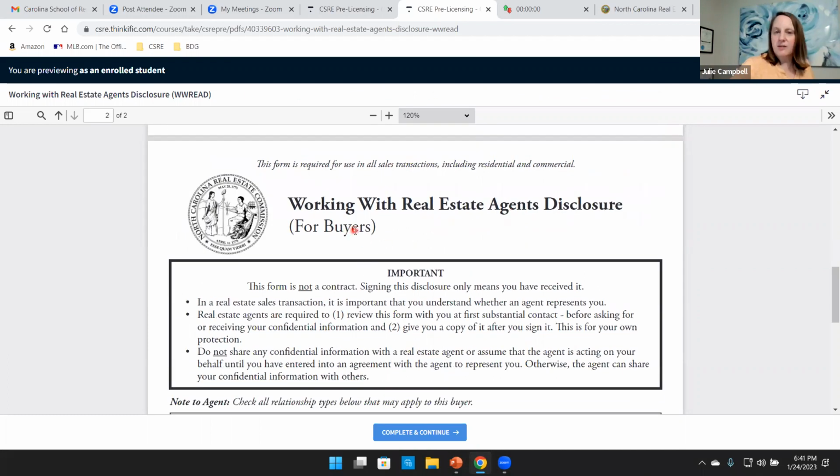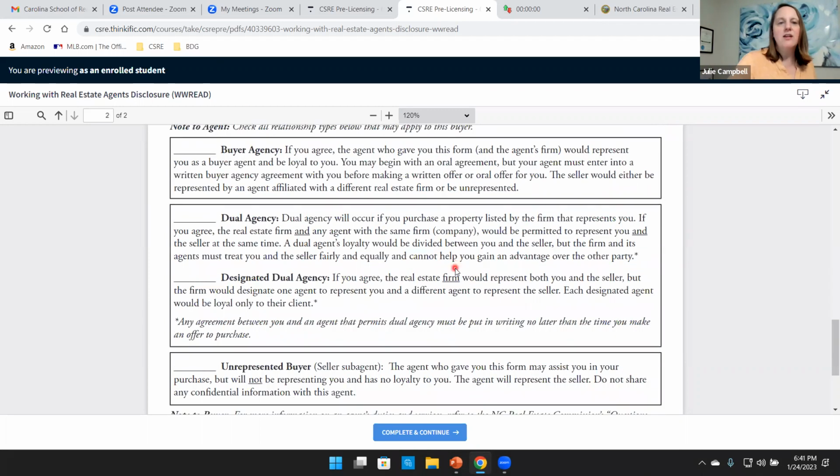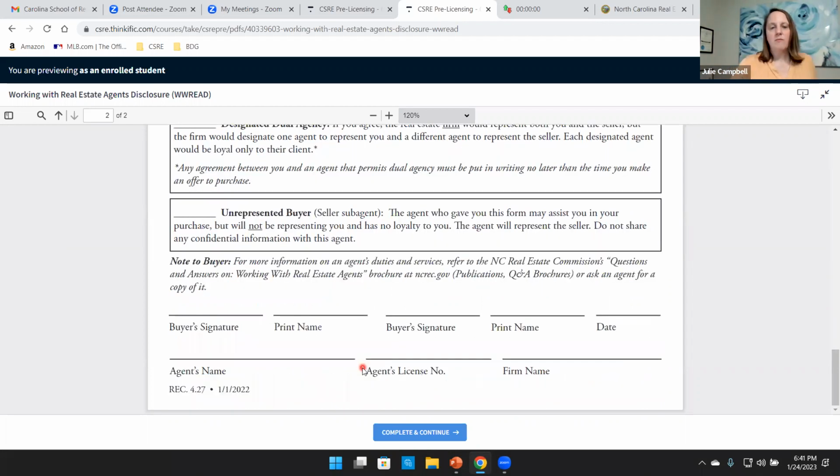And then we go through the similar exercise with buyers. Again, the same importance. Now our menu items change slightly. When we're working with the buyer consumer, maybe we offer them buyer agency, dual agent, designated dual agent, or the service of working with an unrepresented buyer as a seller subagent. Again, I'm not saying this is how we're going to work together. I'm saying these are your choices. This is what I have to offer you. Buyer signs, agent puts their names.